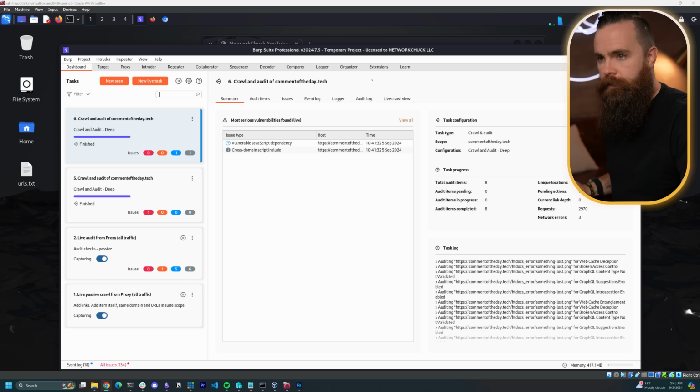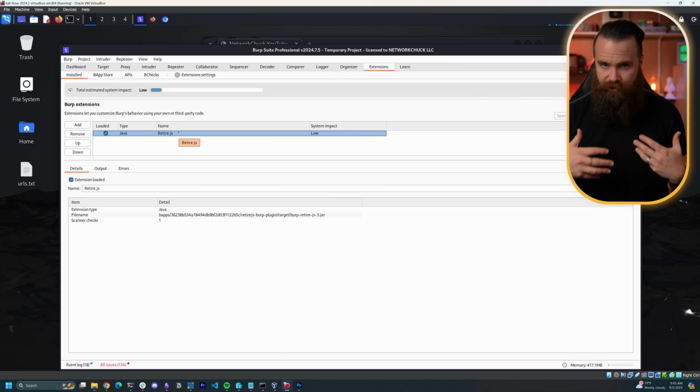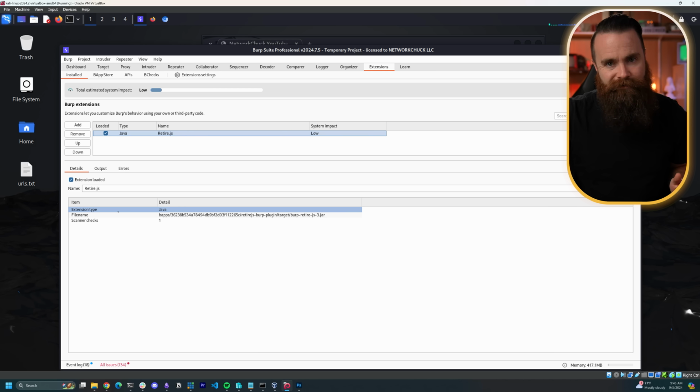Okay, that was kind of cool. Now, by the way, that retire.js extension that I added to Burp here, you could actually use as an independent tool. You can download it from GitHub, install it, and use it. But I've got it right here in Burp.